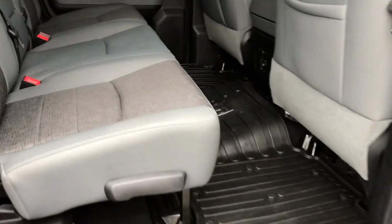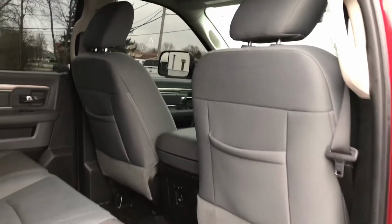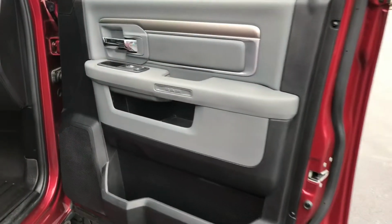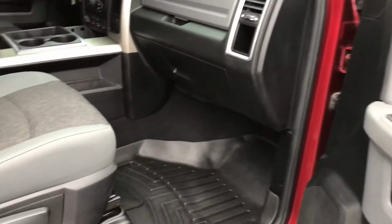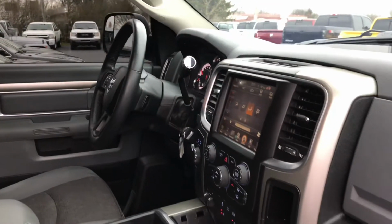There are no odors in the interior. The headliner's in beautiful shape as well. This is just a nice, clean truck. If you're looking for a 3/4 ton diesel and you want one that's been very well taken care of, this truck does not look like it's worked a day in its life. Super, super nice.